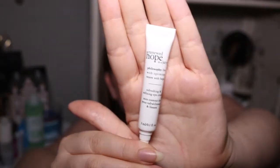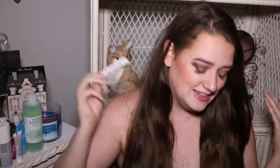And this is the Renewed Hope in a Jar by Philosophy. It's supposed to be a refreshing and refining eye cream. I loved it. I felt like my under eyes were just amazing, and the bagginess was gone. I loved it.